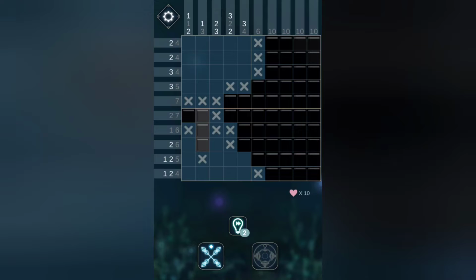Sadly, this time I don't have any watch and stuff, so I can't check the time. I found out, by the way, that you can place crosses. I didn't know that when I was starting at the start. And the crosses help you to cross out the areas where you are sure there's not gonna be anything. So they're kind of helpful.